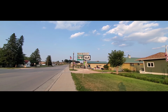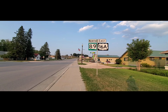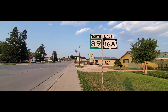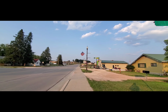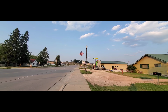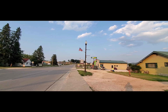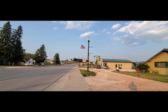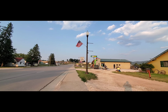And then here's 8916A. It appears that Custer is, and there's a subway down here. It appears that Custer is more spread out than Hill City and Keystone. Anyway, I see another buffalo down here. I'm gonna go take a picture of that.